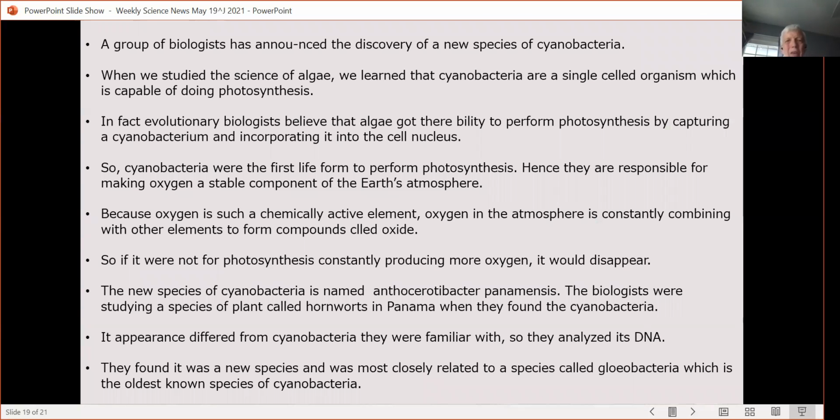Now, you remember that we talked about cyanobacteria while we were talking about algae. Cyanobacteria are not considered algae themselves, but they play a very important role in the evolutionary development of algae. What's unique about them is they're single-cell organisms that do photosynthesis. And it's the only known organism of this type. And their relation to algae is we're pretty convinced that billions of years ago, algae were unable to do photosynthesis.